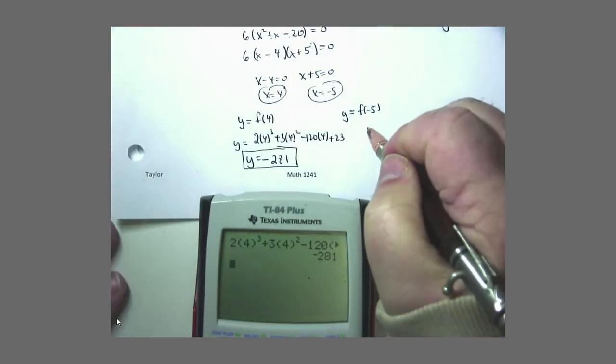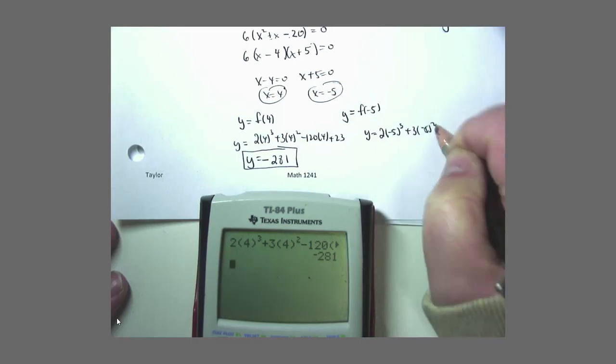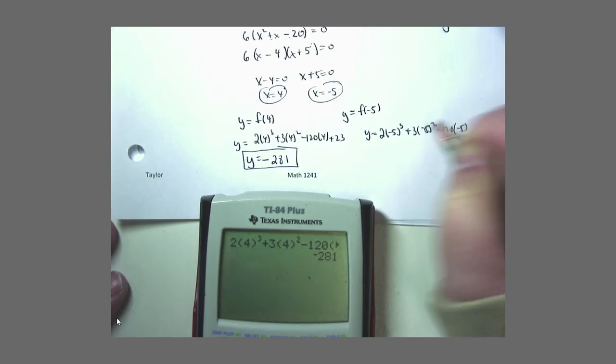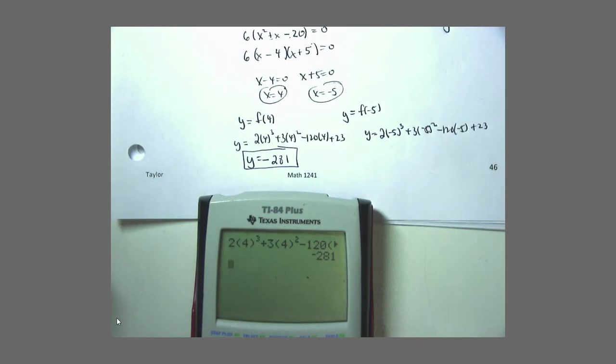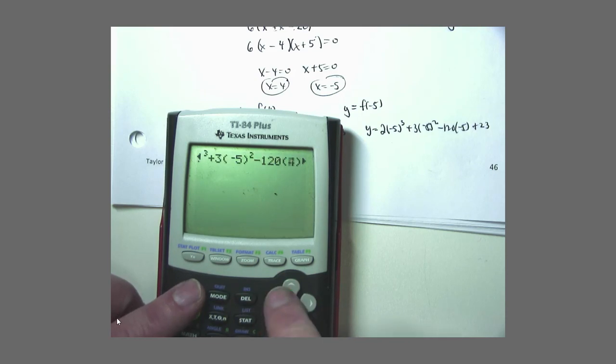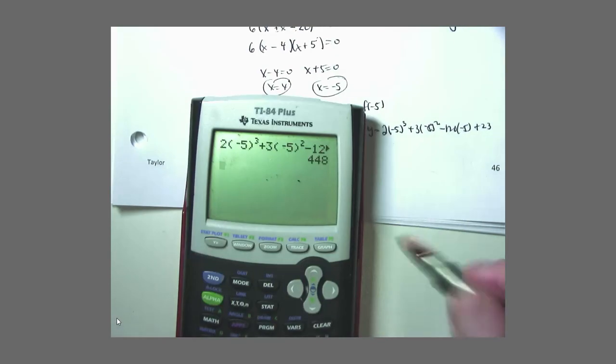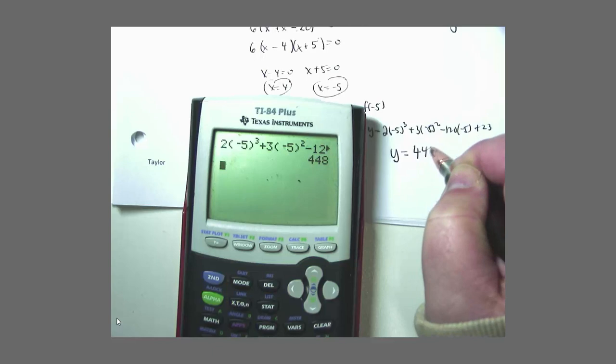Now x equals -5. This will be y equals 2 times -5 cubed plus 3 times -5 squared minus 120 times -5 plus 23. So I'm going to call this back down again and change all those 4's to a -5. Insert the -5 and delete the 4. Plus 23. So there it is. And when I plug it in, I end up getting y equals 448.